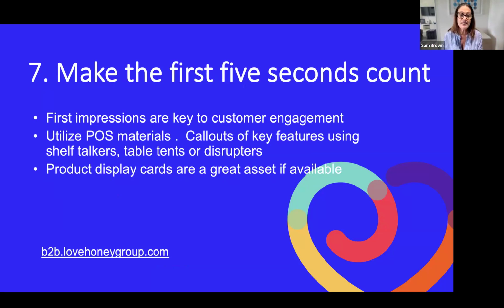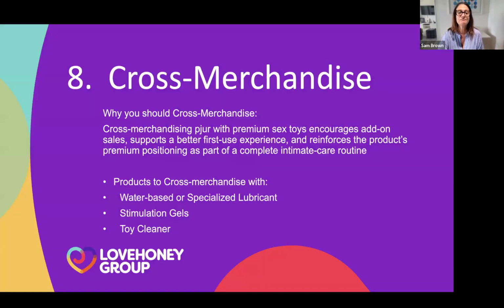Our B2B, lovehoneygroup.com, is our partner portal. There is a lot of POS that you can be downloading to print from there. And again, if you're looking through and you say, oh, I love this, but it'd be great in this size, let us know and I can get it created for you.